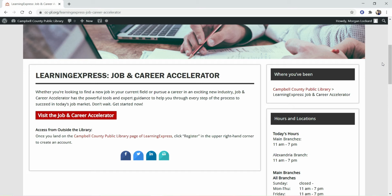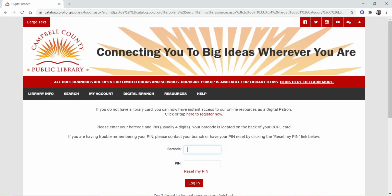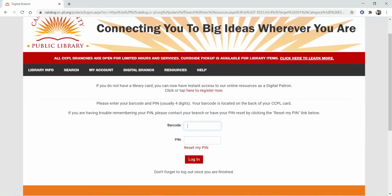You'll also need to go to the right-hand corner when you reach the Learning Express landing page and create your own account. We're going to go ahead and click Visit the Job and Career Accelerator right here. Here's where you'll need to put in your barcode and your PIN number.